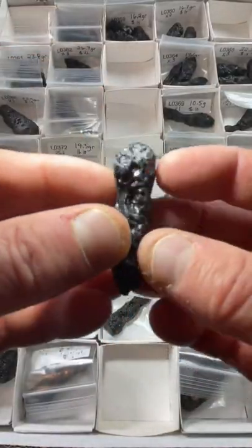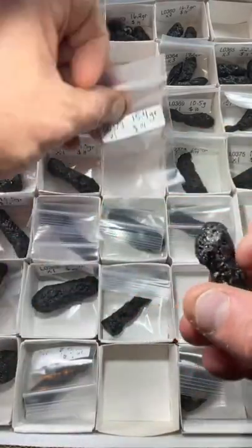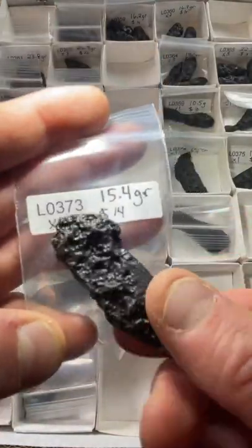Hey, what are you calling a dumbbell? Look at this one. It's got all these regmaglypt stuff going on here, all these crazy patterns that came through the atmosphere. These are space glass tektites, Indochinites from Guangdong. $7.